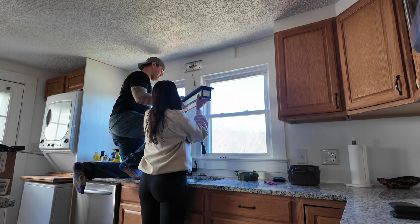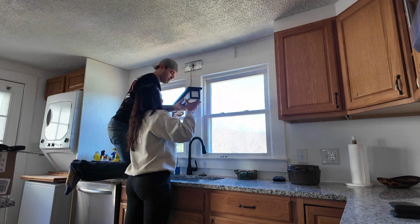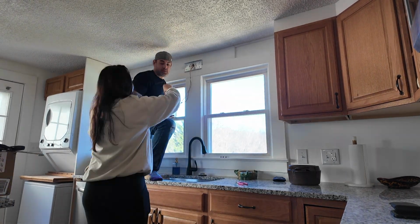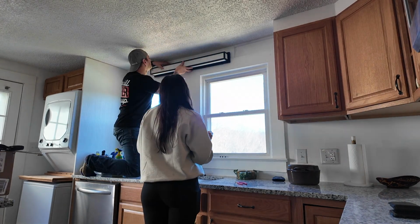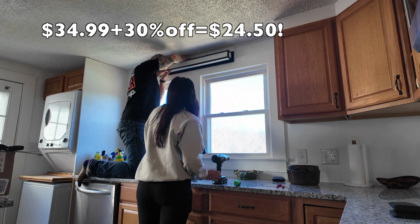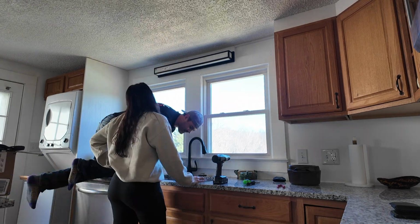The first project we did was hang a light above the sink. We went thrifting after Christmas and ended up finding a light that matches almost perfectly. So we were able to get the light for $34 plus 30% off, which made it, I think, around $24 or so, which is a great price on this light.